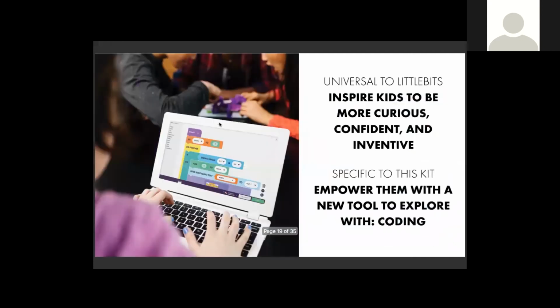So I want to jump into the code kit, which falls into this mission that littleBits has to inspire kids to be more curious, confident, and inventive. And I will add to that the ability and willingness to fail and pick themselves up and understand what happened in that process and go at it again and want to improve upon the inventions and the coding that they're building.